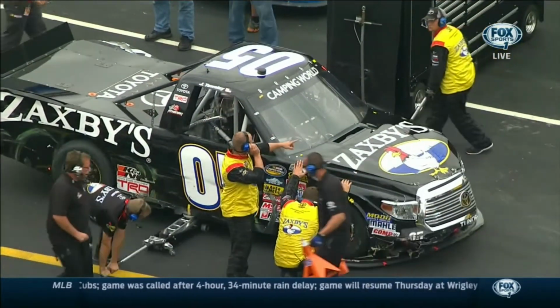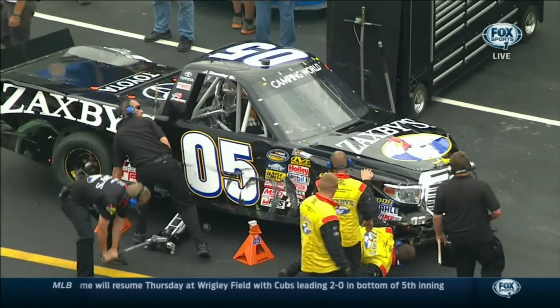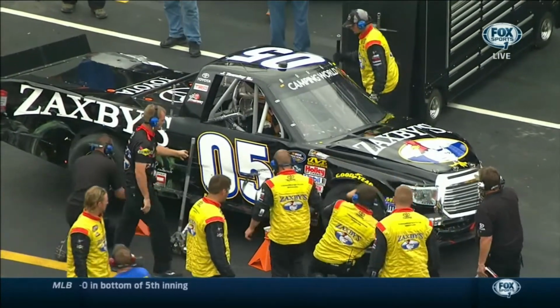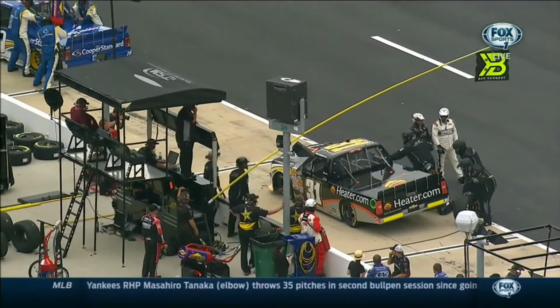It's going to be a real break for Ben Rhodes. Remember, he took the wave around, stayed on the lead lap, just outside the top 10. That's going to give him an opportunity to come down pit road, put his last set of tires on, and actually have fresher tires than the rest of them.